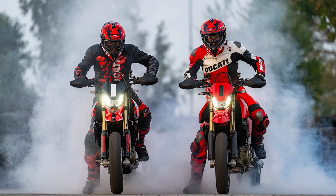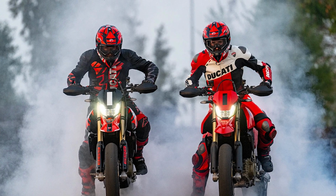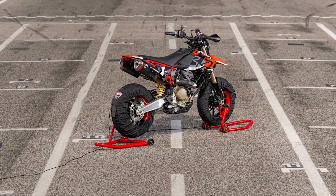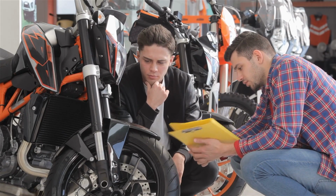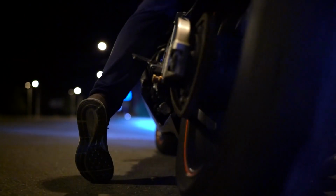The base model starts at £10,995, while the RVE with the eye-catching graffiti livery is priced at £11,895. Considering the incredible fun potential, it seems like a fair trade-off, but as always, it depends on the style of riding you enjoy.